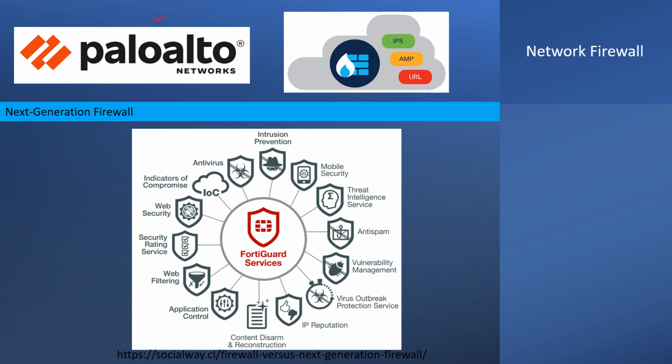The feature set which comes with these firewalls includes stateful packet inspection, application awareness, intrusion prevention system, URL filtering, user and identity, and content filtering. That gives you an overall control to tackle your advanced threat protection.